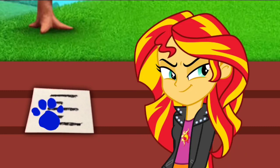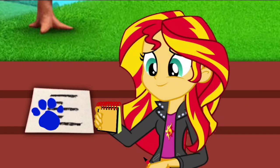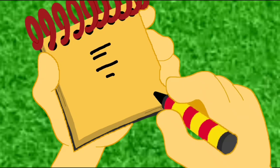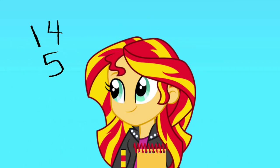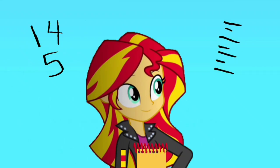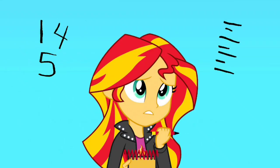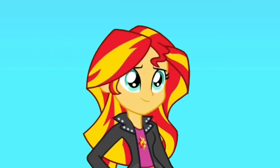Well, you know what we need, our handy dandy notebook. Notebook, right? Let's draw long lines and short lines switching off. There, lines. So our first clue was numbers. Now our second clue is lines. So what could Blue want to get at the store with numbers and lines? Maybe. But let's find that last clue just to make sure.